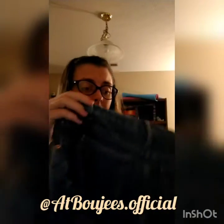This is high quality denim. You know how sometimes denim can be stretchy and kind of cheap. This is high quality. It smells like denim, so it has a good genuine smell. Good genuine lines, good genuine stitching. So all high quality stuff.